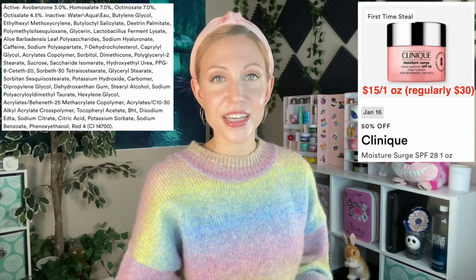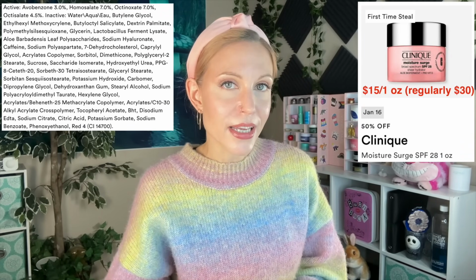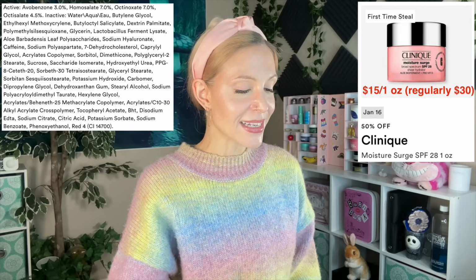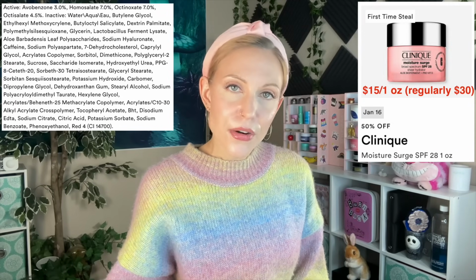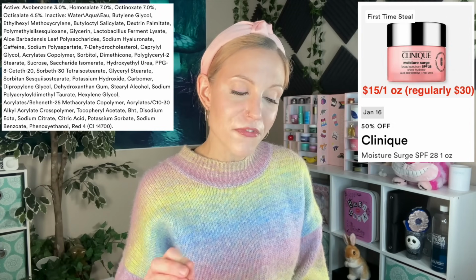We also have Clinique's Moisture Surge SPF 28. Again, keep in mind that you can get the SPF level in a moisturizer with SPF as long as you are applying enough of the product. That said, this is another hybrid chemical, I think it's chemical sunscreen. Are any of you that can only use mineral, are you feeling left out? I'm feeling very left out in this Love Your Skin event.